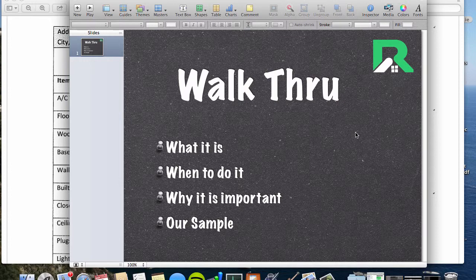I hope, again, that this walkthrough video has helped. Just to reiterate, the walkthrough is exactly what it is. You are walking through the apartment with your tenants to take into account the condition of the property. When to do it? You have to do it by a lot of state laws at the end when the tenant's about to move out, but my husband and I, as investors, we do it at the beginning. So we do one in the beginning and at the end, just for documentation. Why is it important? It deals with the security deposit: how much of that security deposit are they going to get back based off of how the condition of the property has changed throughout their time there.